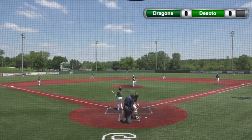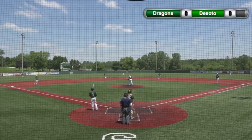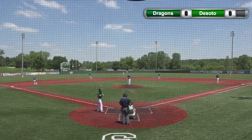There's another one. Swing and a miss by Cole Cook. He struck out his first time up.